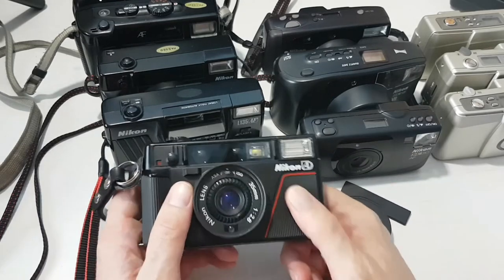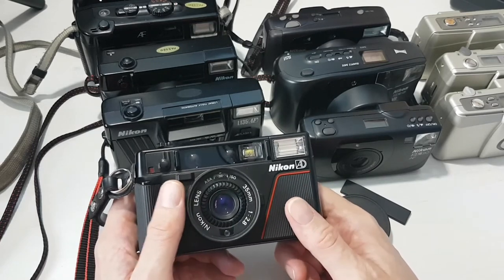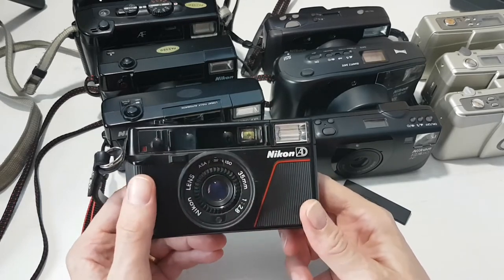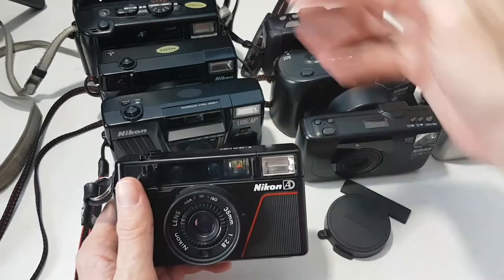And I think because it was the first camera that Nikon made in 1983, as I say, they really wanted it to be a premium camera, kind of for people who didn't maybe want an SLR. And so it sold incredibly well, and that's why they made so many more cameras after this one.